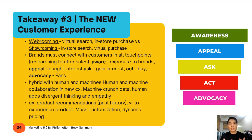So this is where they're starting to gain interest, they're starting to do their own research to know more about your product. The fourth one is when they've answered all of their questions, you caught their interest, they want to buy. This is where they act and actually make the purchase. But again, a lot of marketers end here. After they purchase, unfortunately, they don't make any follow-ups. But again, the goal is also to have repeat customers, to have that spread word of mouth.